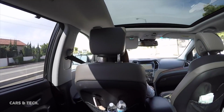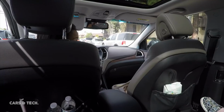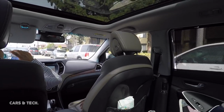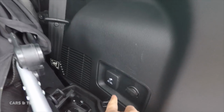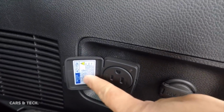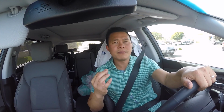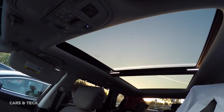A lot of room for the second row and the third row, and they have a lot of options for you to connect and charge your phones and mobile devices in the third row. There's also a temperature control in the third row as well. And so I think overall this car is well built, well designed. Again, what I like to compare this car with is the comfort of a Lexus but the performance of a BMW, and I think that's what you can use to describe the Santa Fe.